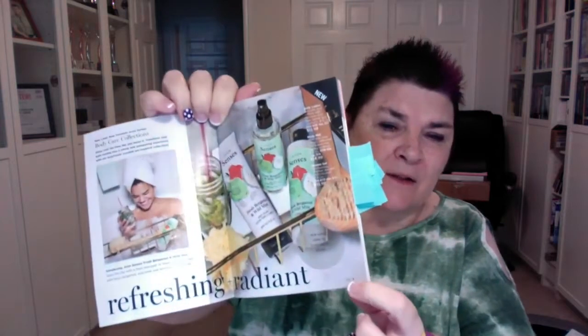This is an amazing brochure. Of course, they all are. We have so many exciting things. The first half is the Senses, Avon Senses. If you love Avon Senses, you're going to love this because Avon has totally redone the line of the Avon Senses, and so we have some new flavors.